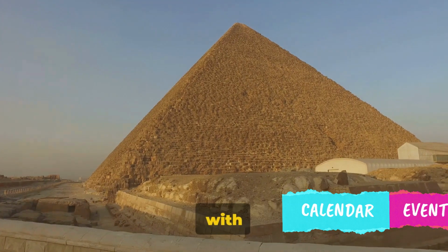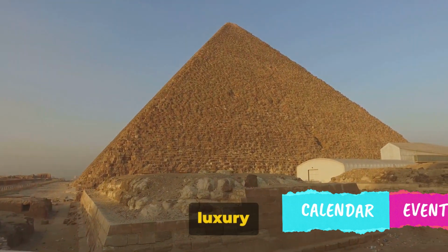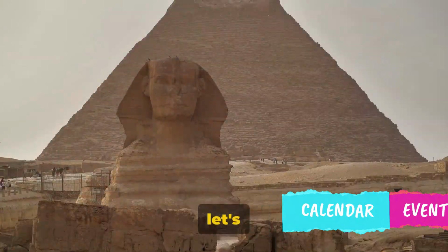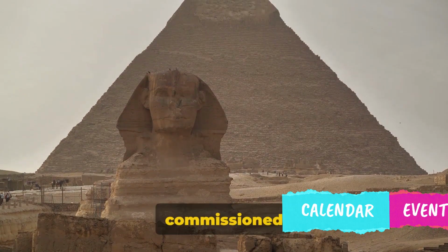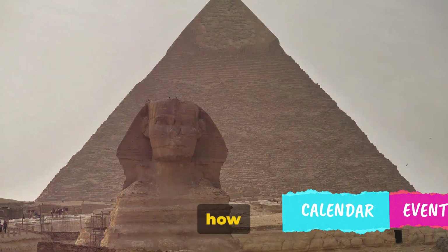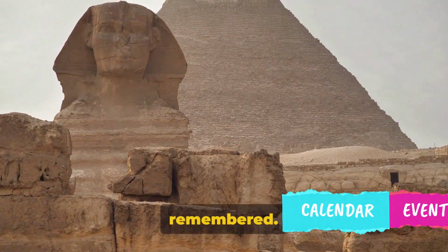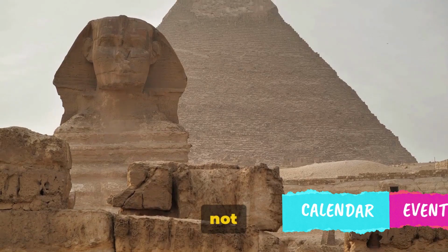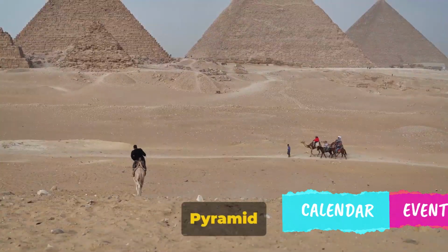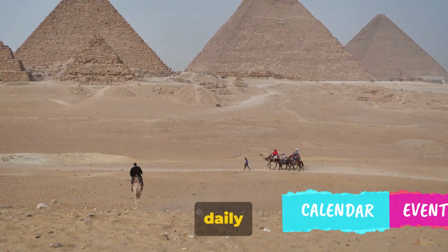So, if you're struggling with climbing to the third floor of your office, imagine how the Pharaoh felt. He didn't have the luxury of an elevator or even a decent pair of sneakers. And speaking of the Pharaoh, let's talk about Khufu, the guy who commissioned this massive piece of rock. Now, Khufu was a man who knew how to make an entrance. I mean, you don't build a pyramid unless you're planning to be remembered. And remembered he was, not least for his impressive calf muscles. You see, climbing the Great Pyramid wasn't just a once-in-a-while thing for Khufu. Oh no, it was his daily workout routine.